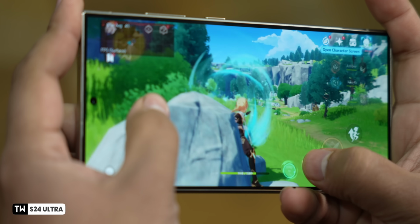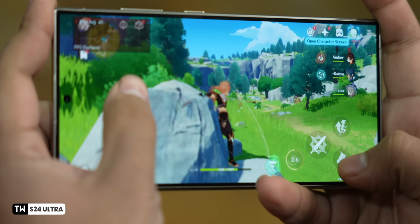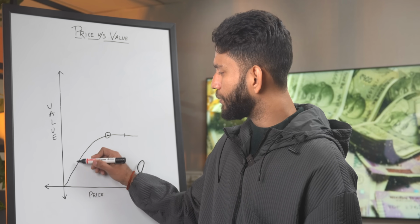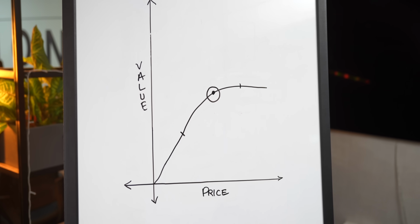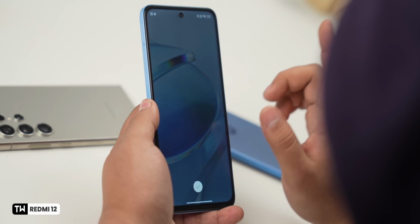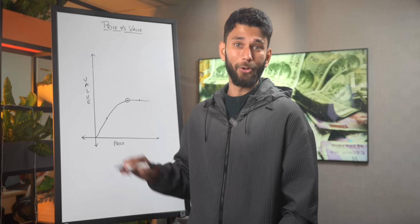So see, if you have the budget for it and want a flagship, by all means go for it, but flagships are built for a very few people. Similarly, budget phones fall somewhere here. So if you are tight on a budget, phones like the Redmi 12 and under 15,000 are also decent, no complaints there, but the value that you will get will also be lower.